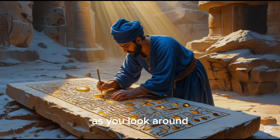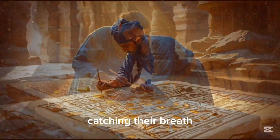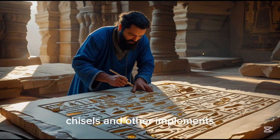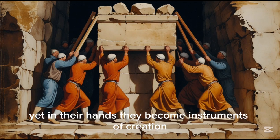As you look around, you notice the workers taking moments to pause, catching their breath, leaning against a stone for a brief rest. Their tools are simple: wooden mallets, chisels, and other implements that would have looked rudimentary to modern eyes. Yet in their hands, they become instruments of creation.